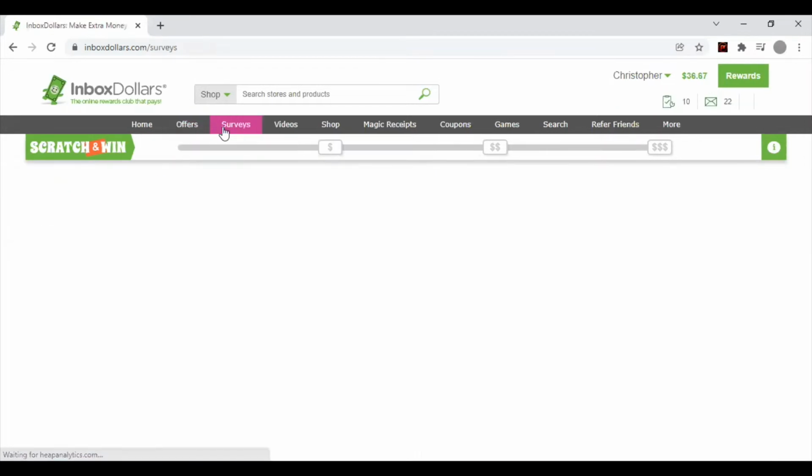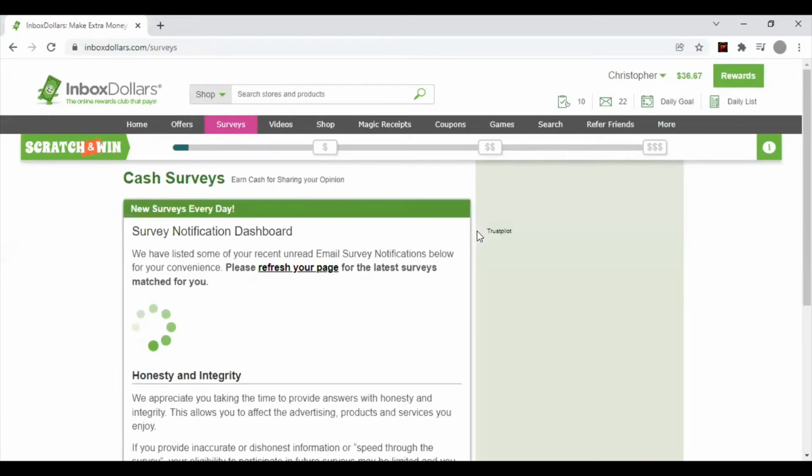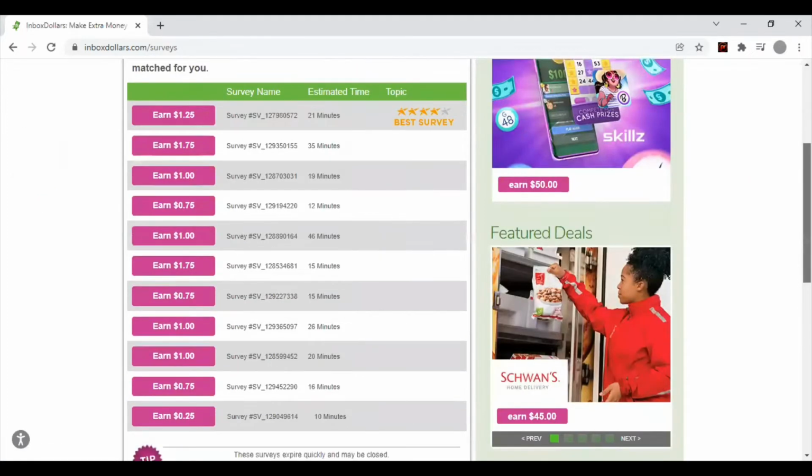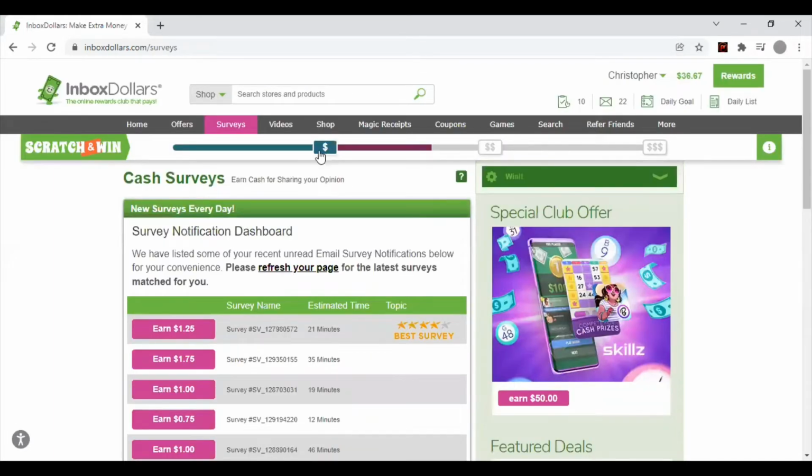The surveys they have on here, like I mentioned earlier, aren't difficult. One thing they do have right here is the best survey. That means you have a good chance of qualifying for that. So it's not something that's going to be disqualifying you all the time if you have a best survey. So just be mindful of that.